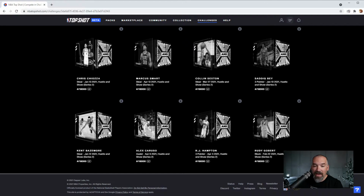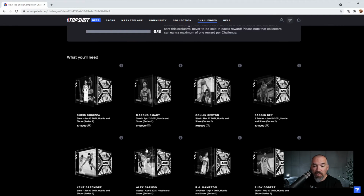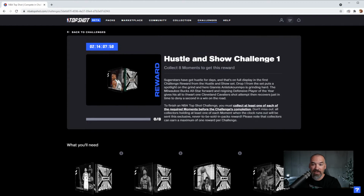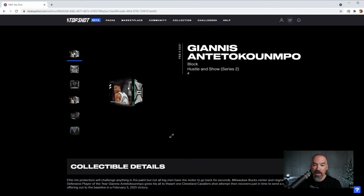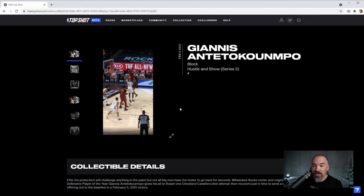I actually had Alex Caruso, who I'm a huge fan of. I sold it because I think it's going to be worth more money now because it's part of an active challenge. If you collect those 8 when the challenge ends, then you get this card right here, this moment. Now, here's what's interesting.